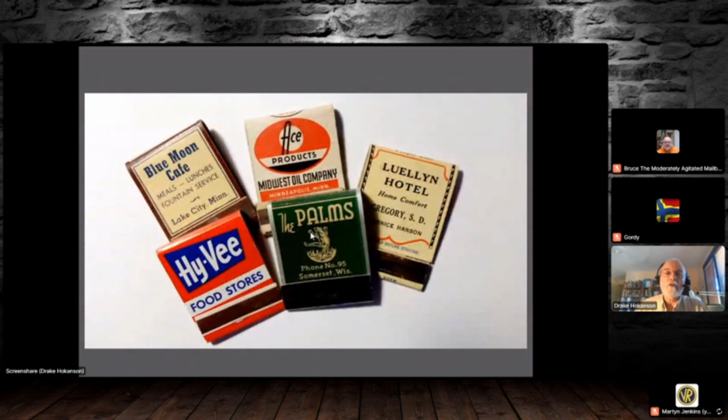Again, in research, don't forget such things as old matchbook covers. It happens that I have a box of these that I've just accumulated over the years from different sources, and with any kind of good scanner or even a digital camera, you can make images from these and use them to make some really pretty innovative signs. Things that aren't commonly seen in the average model railroad. Give you a very specific sense of place.